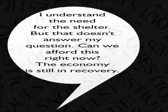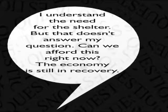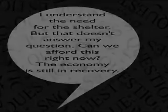I understand the need for the shelter, but that doesn't answer my question. Can we afford this right now? The economy is still in recovery.